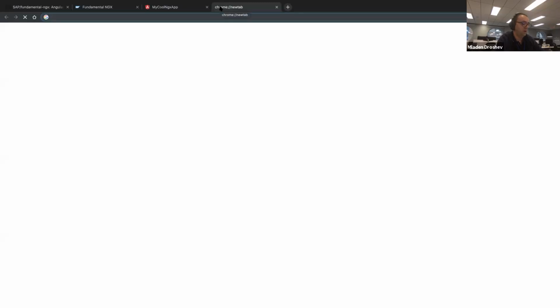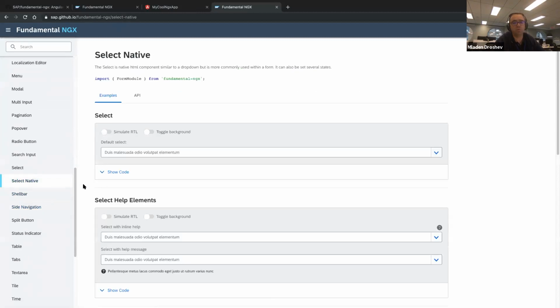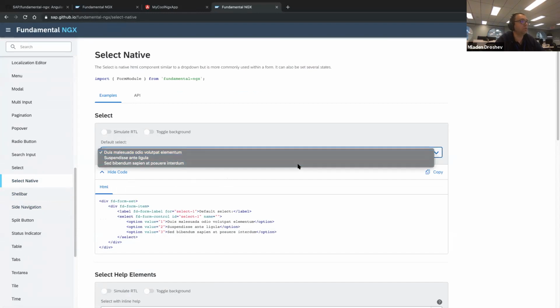The other feature or component that I wanted to show is, on the documentation page, we included a select example with a native select. In this case, it gives you a code that you can include directly, and then how it looks like. So this is native select. Each browser renders it differently. This is how it works in Chrome.